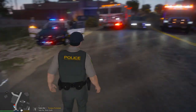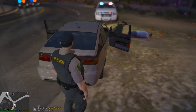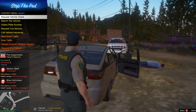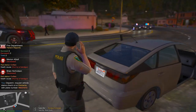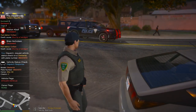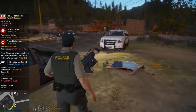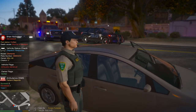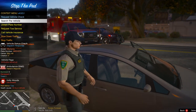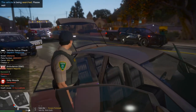So we're going to run a plate on this vehicle. Target vehicle license plate 46 Edward Edward King 572. A possible stolen vehicle. Approach with caution. Got it. Go ahead and search it.